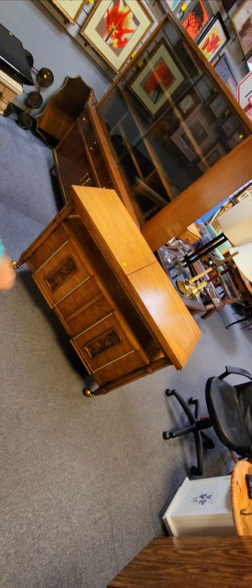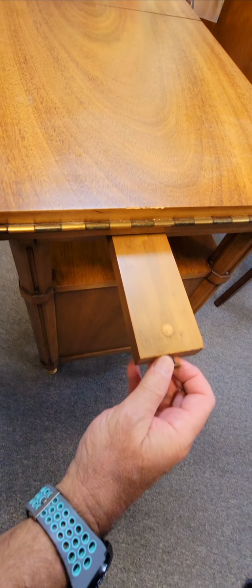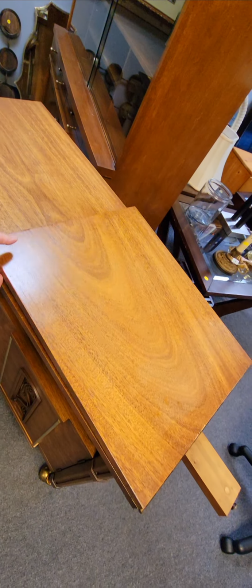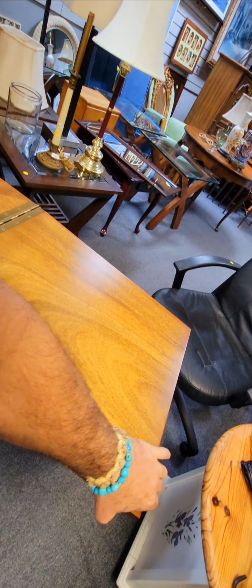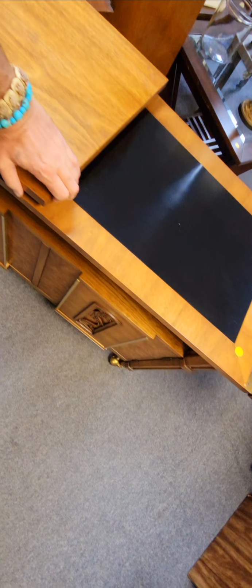Hey guys, this buffet was sitting right next to that, so I'm guessing this came out of the same house, but I'm gonna highlight this buffet real quick. This thing is crazy. It's got the flip tops. It's got this little thing over here where you pull that out. This thing extends out. And so this one here will go all the way out too. So this whole thing has gotta be like 8 feet long.